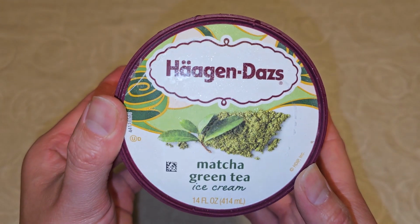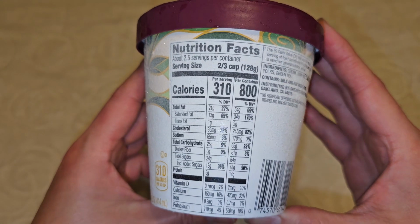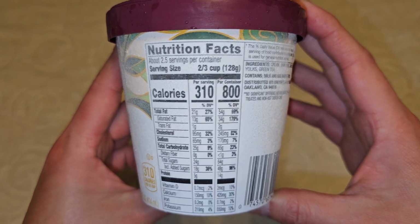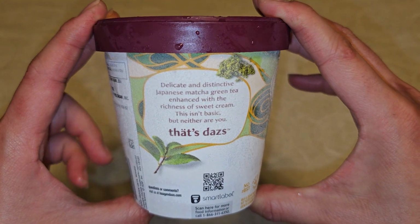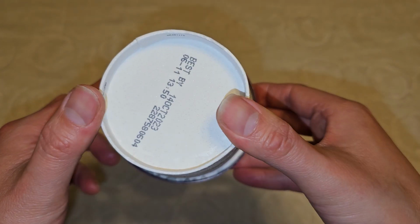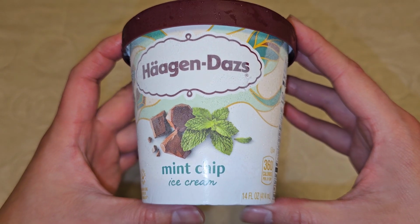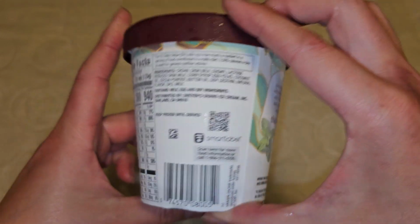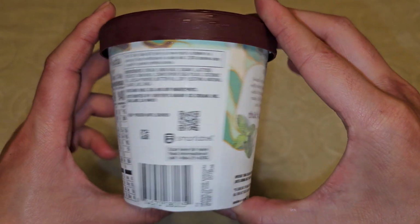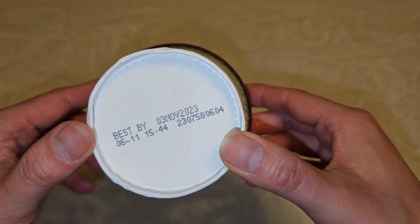All right. We got matcha green tea. 310 calories. There's nutrition facts. The ingredients. Little message. And October. Okay, we got mint chip. 360 calories. Nutrition facts. Ingredients. Little message. November.